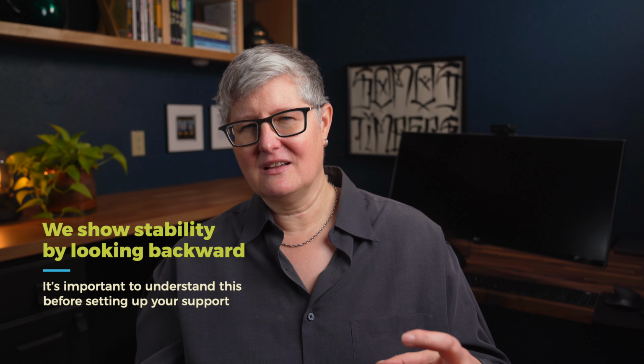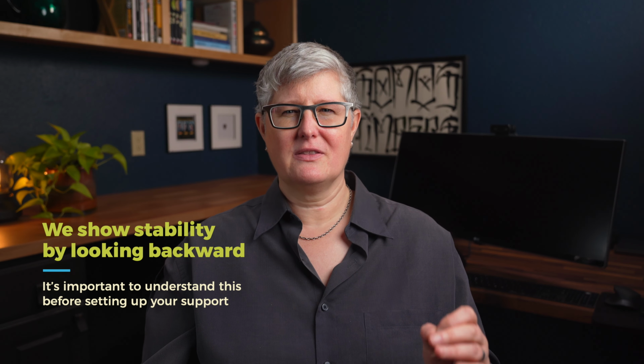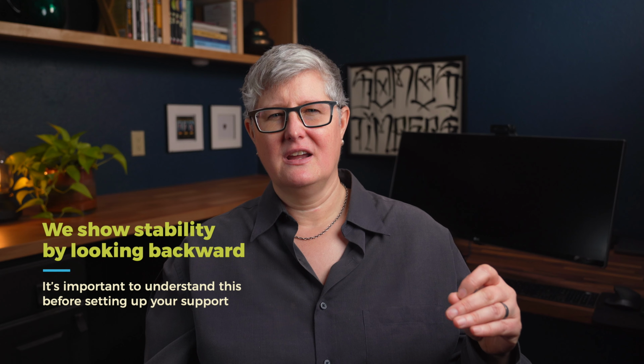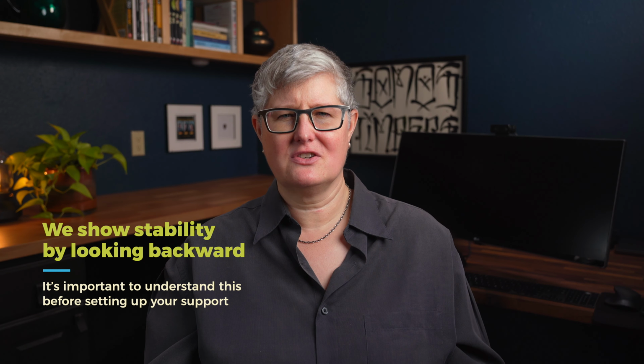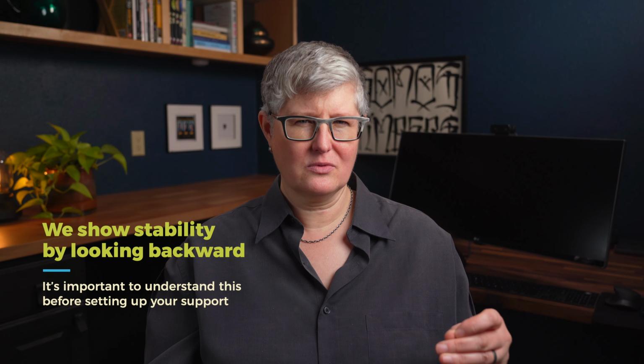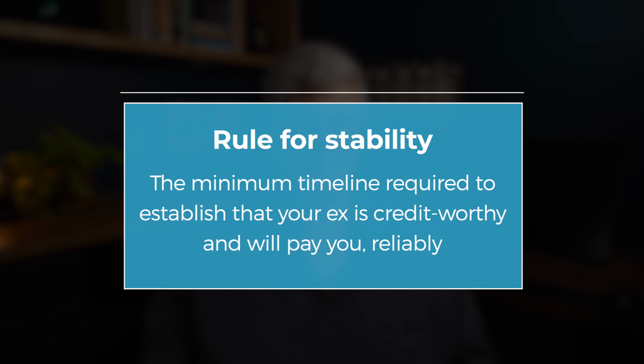As I mentioned already, documenting stability is something that we do by looking backward. So first I'm going to talk about the rules, and then I'll talk about how frustrating and potentially disastrous setting up support without understanding these rules can be. The rules themselves vary. You can think of these rules as the minimum timeline required to establish that your ex is creditworthy and can be trusted to pay what they owe you reliably so that you can count on it to help make your loan payment.